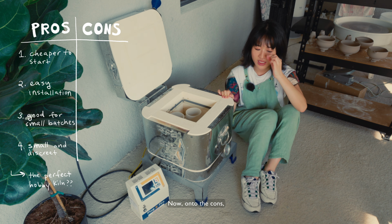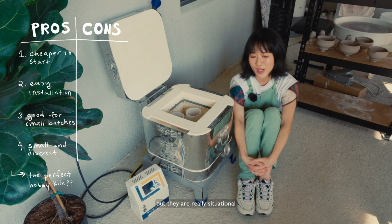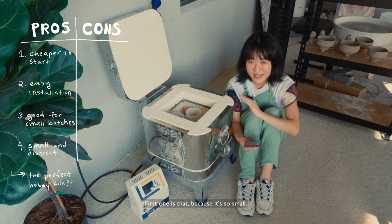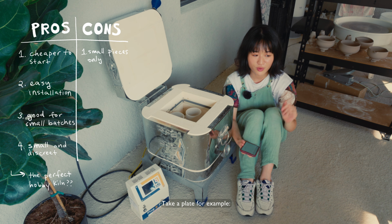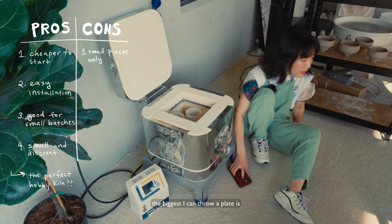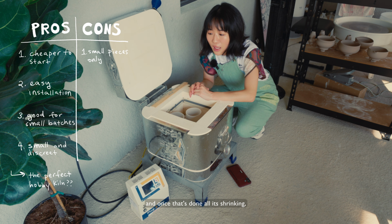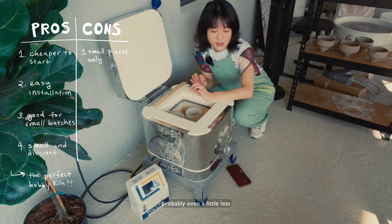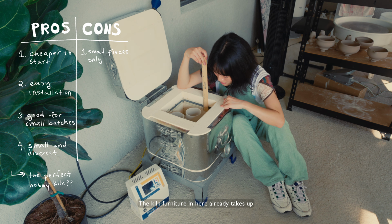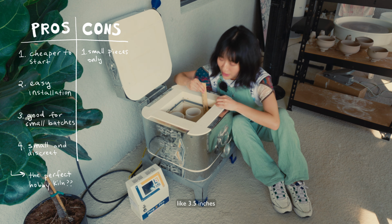Now on to the cons, because there are definitely some cons, but they are really situational. First one is that because it's so small, you can only fire small pieces. Take a plate, for example. The biggest I can throw a plate is 8 inches, and once that's done all its shrinking, it ends up being about 7 inches across, probably even a little less. And forget tall pieces, the kiln furniture in here already takes up quite a bit of the height in the kiln, like 3.5 inches.